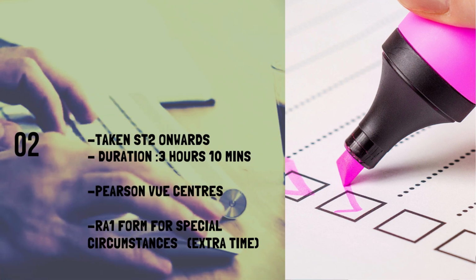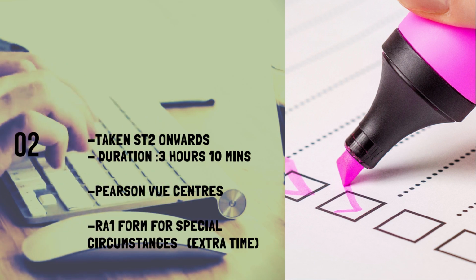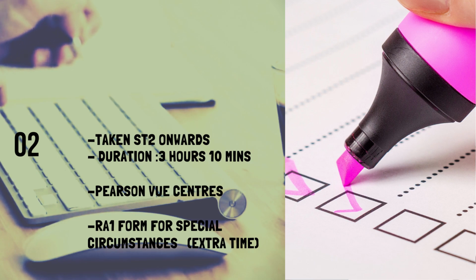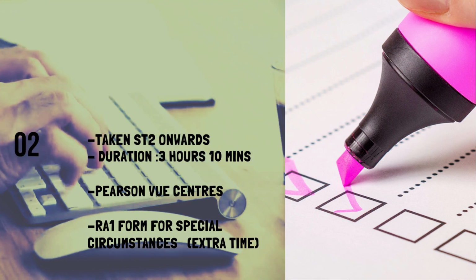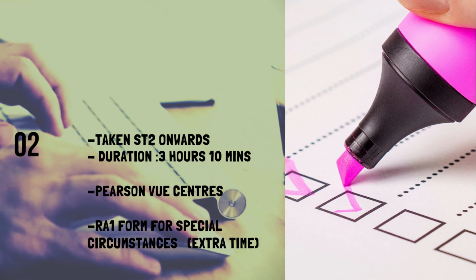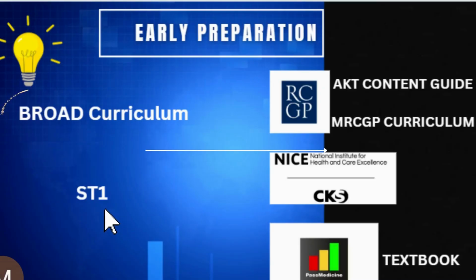So these are the centers where we usually take our driving theory exam tests. There is the possibility of getting extra time for this exam if you are deemed eligible. And for this, you need to submit an RA1 form for special circumstances in case of conditions like pregnancy or if you have dyslexia and so on.